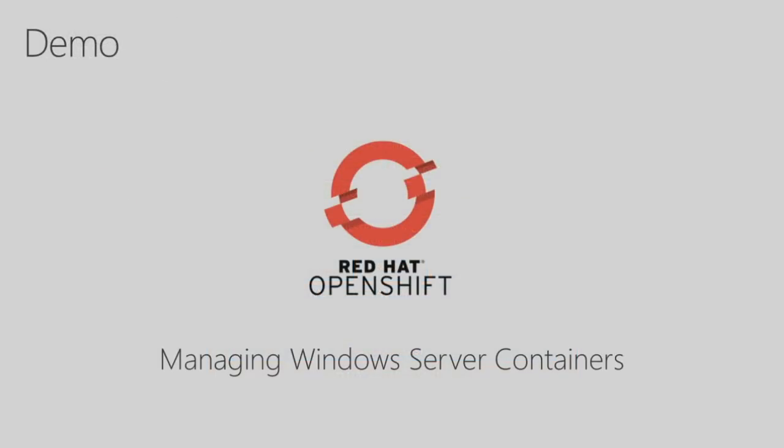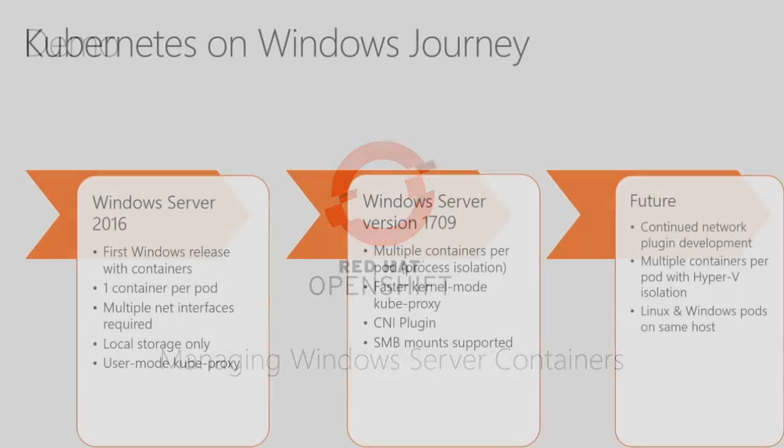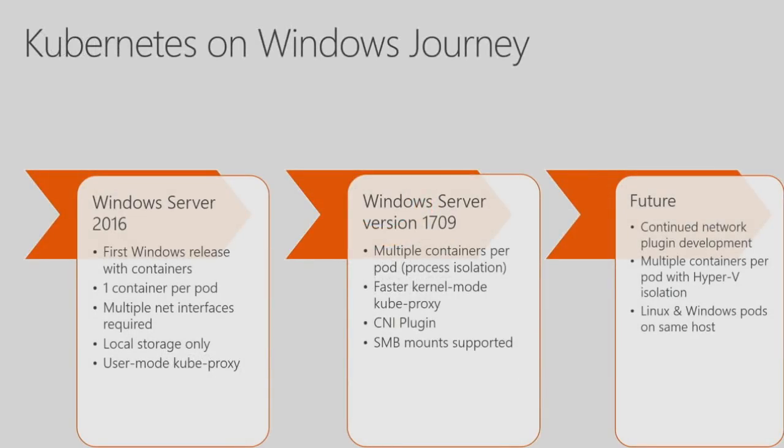All right. So that was the demo that you just saw. I didn't move to the right slide before I did it. So, all right, what's next on Kubernetes on Windows? What's our vision?